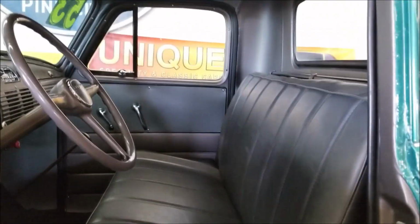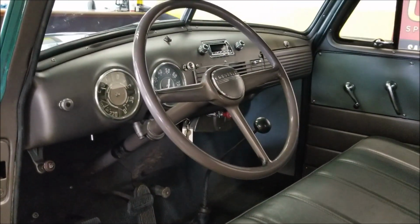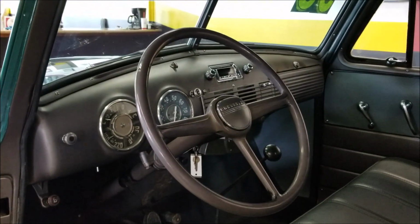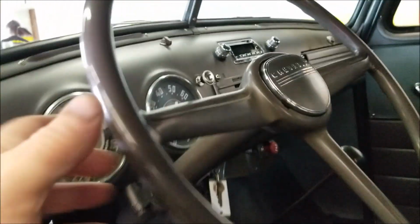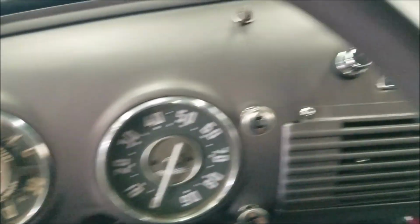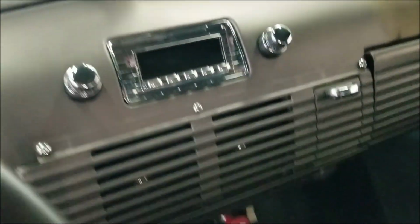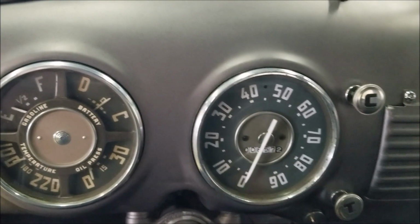Vinyl seat recovered. Interior, like I said, pretty much retains the stock look, except for that little later model radio that's been installed. Let's go ahead, hop in here, we'll fire it up for you. Stock looking dash. Radio does work, and the speakers are actually installed in there, as you can see. Just go ahead and fire it up.